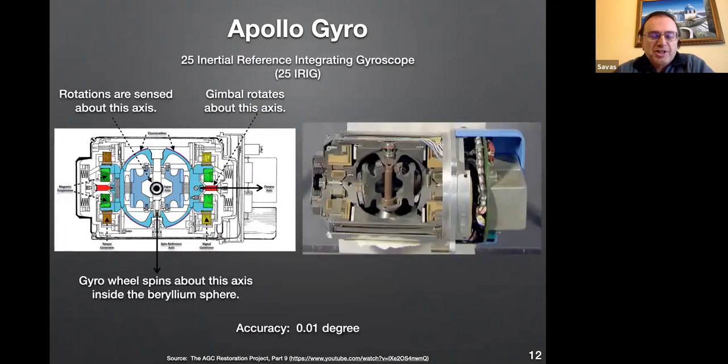Okay, here's a more detailed view of that. So the dark blue part that you see in the middle, that's the cylinder that spins. And then the lighter blue that you see around it, that's the beryllium sphere that it sits inside of. And then there's a very thin film of fluorocarbon that it sits in. And then on either side, you have the magnetic suspension.